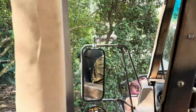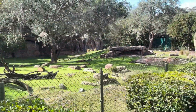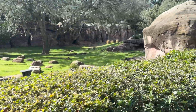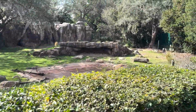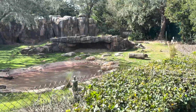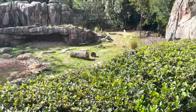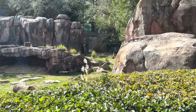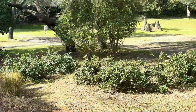Now I do spot a den over here on this left side. Let's see if we can spot anything hanging out around this den. Now, coming up on this left side, I do spot a group of Hartmann's mountain zebras. A group of zebras is known as a zeal of zebra.